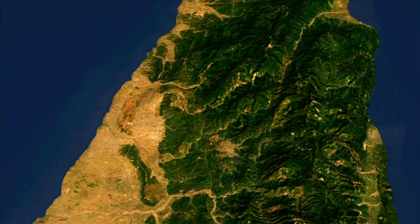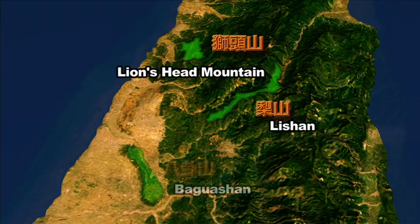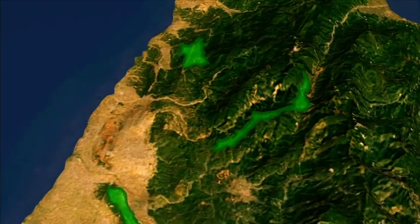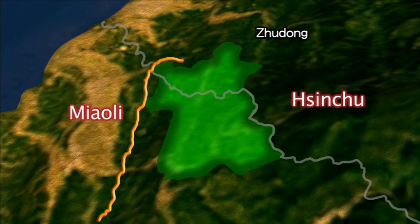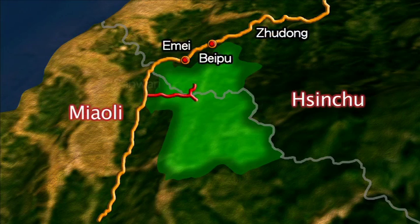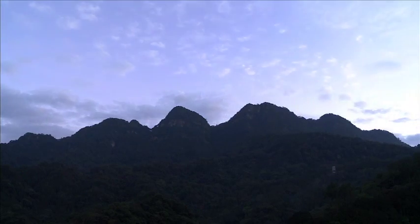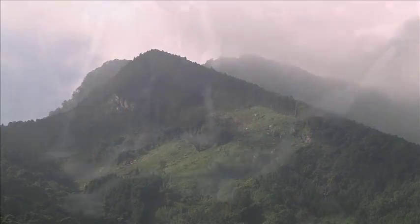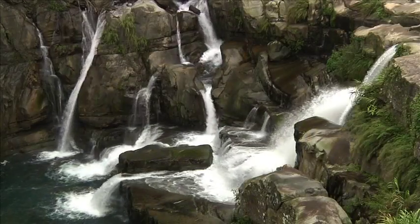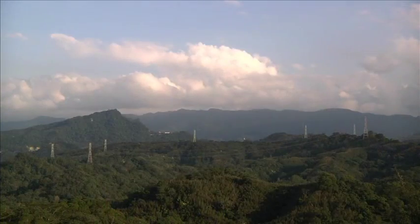The Tri-Mountain National Scenic Area includes the three scenic areas of Lion's Head Mountain, Lishan, and Baguashan. The Lion's Head Mountain Scenic Area covers Zhudong, Emei, and Beipu in Hsinchu County, and Sanwan and Nanzhuang in Miaoli County. The diverse scenery here features layer upon layer of uniquely shaped mountain ranges, rising to steep heights above delightful waterfalls and magnificent lakes.